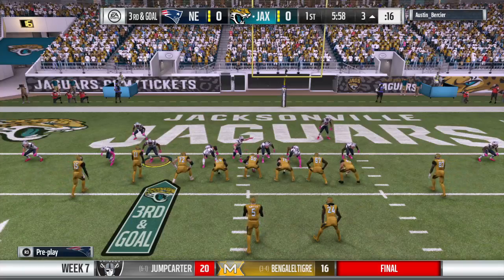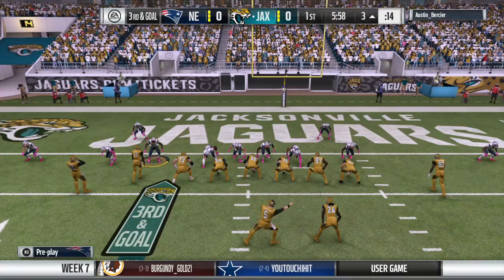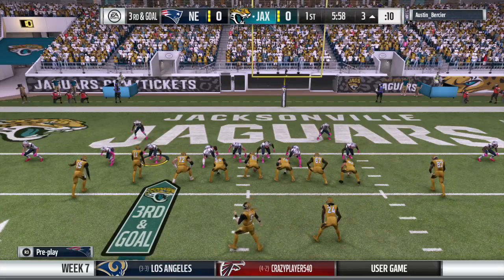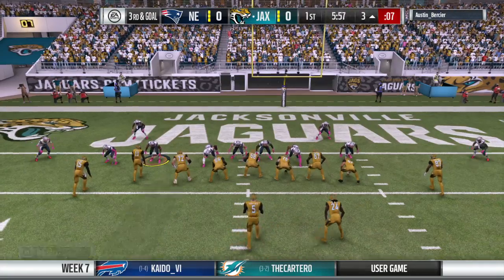Defense may be thinking pass. They come out in the nickel on 3rd and goal. Black 58 rail. Black 58 rail.